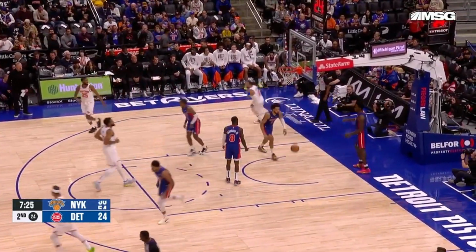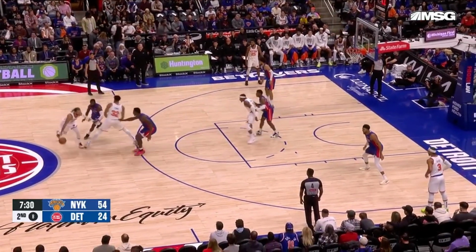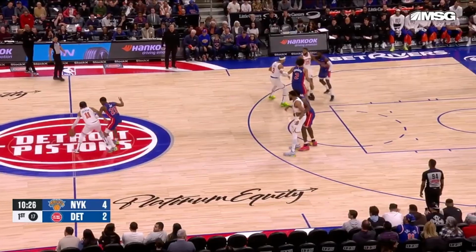So I'm just going to play it again so you can watch it back. Now watch Cat set the screen and watch how much force Brunson uses to drive here, drawing both defenders. The back screen works here, and then it's just a wide open layup.